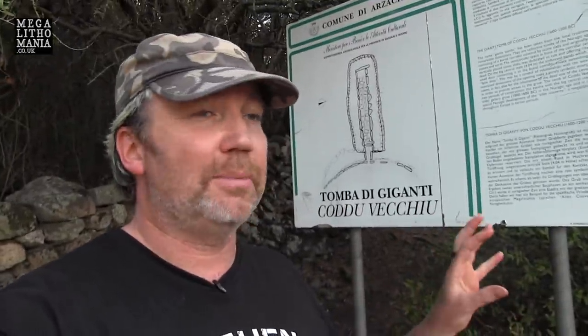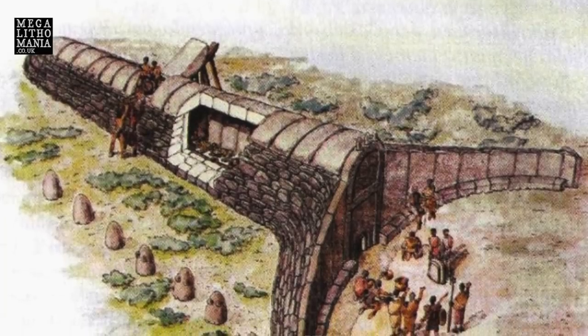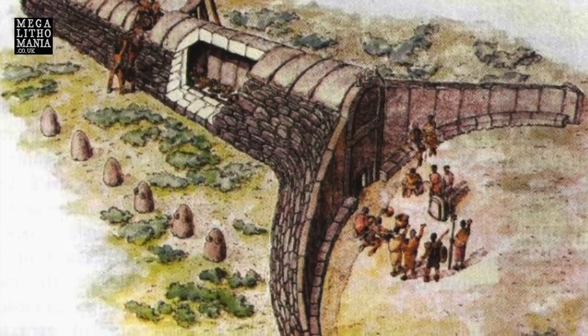So we're just here at the Tomba di Giganti, the giant's tomb of Coddu Vecchiu. This is one of the many tombs we've looked at. I've already described what these are like, but one of the things that intrigues me is that the earlier phase of the tomb was more like a long barrow. It was probably covered in earth. It didn't have the great stone at the front, and it may not have had the curved forecourt as well.